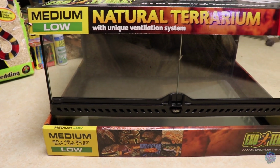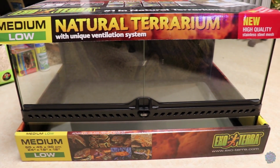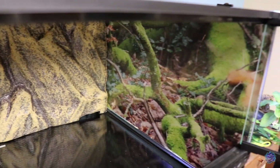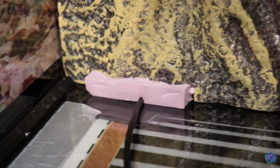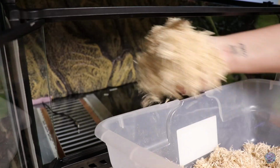Here's Cornelius's new enclosure. It is the Exoterra medium low, measuring 24 by 18 by 12. As you can see, I've attached his previous forest background to the sides of the enclosure. There's the heat tape situated to the left, and then we've also added these little foam pieces to the holes in the background so he can't escape. And now we're just going to start setting everything up.